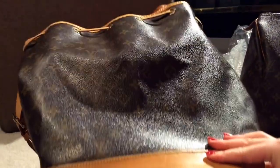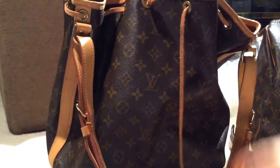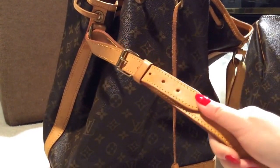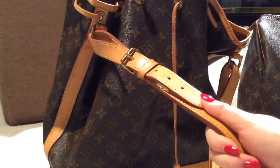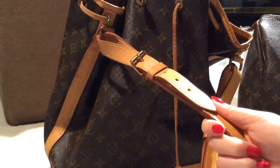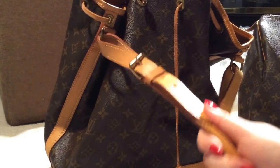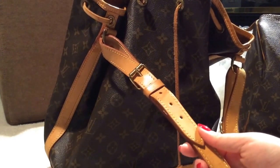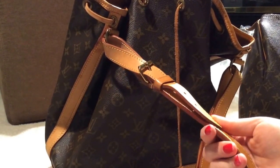because I feel with today's vachetta, it doesn't turn into this amazing shiny patina. It just turns dark and dull, and this handbag, because it has so much vachetta, and the vachetta is much older than now, it has a better sheen, better texture.